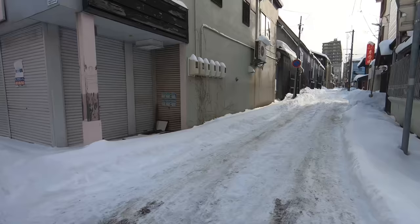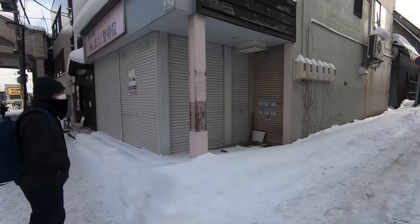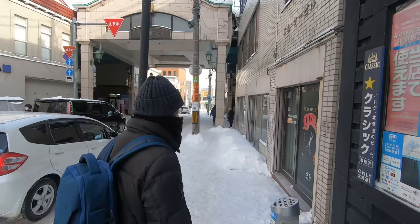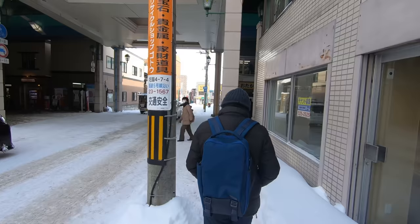Look at this street, it's a cool street. Love that. Nostalgic road. Nostalgic road, yes, yes. So, I guess we're passing through one of the covered shotengais. This is one of the covered arcades. I believe they have two or three of them here in Otaru.